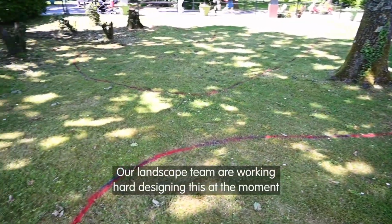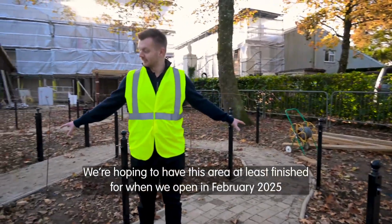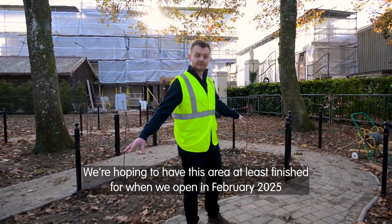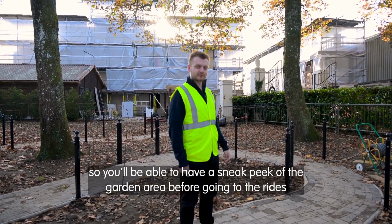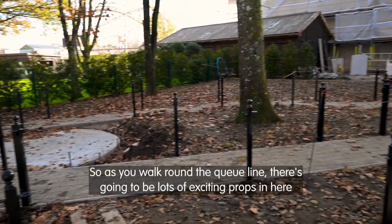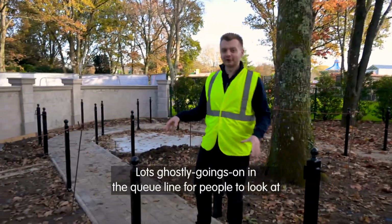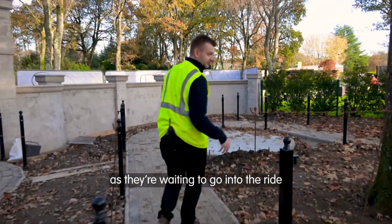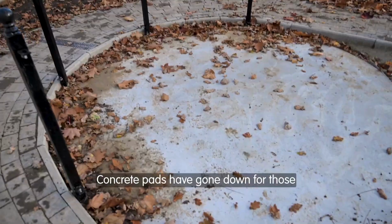Our landscape team are working hard designing this at the moment, and we're hoping to have this area at least finished for when we open in February 2025, so you'll be able to have a sneak peek of the garden area before going into the ride. So as we walk around the queue line, there's going to be lots of exciting props in here. There's lots of ghostly goings on in the queue line for people to look at as they're waiting to go into the ride. As you can see, some nice themed elements, concrete pads gone down for those.